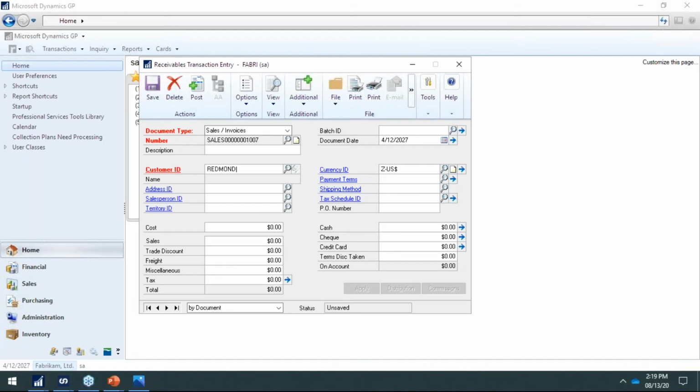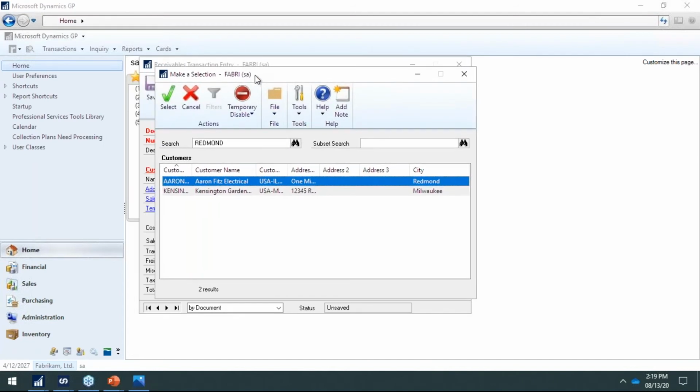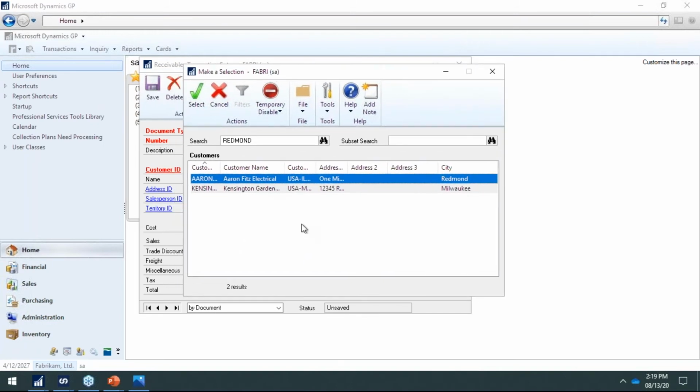Let's pretend. So all you have to do is type in a keyword. It can be the customer name, which is what people often do. But in this case, I said, oh, I know they're on Redmond Street or Redmond Drive or whatever it is. So I typed it in, and when I tab, it's basically a Google search, sort of, where it says, okay, I'm going to find every single instance of Redmond for you, and then you're the one that has to really figure out which customer you're talking about.